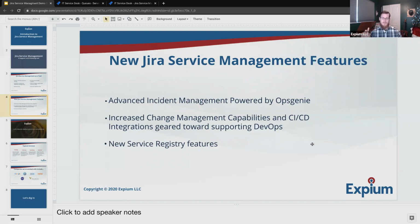We also have dramatically increased change management capabilities as well as CI/CD integrations. The whole goal here is to give it a full change management suite, and it is ITIL certified, to allow for competition with other change management products out in the industry. It connects directly to your CI/CD programs like Bitbucket Pipelines or Bamboo, and connects all of that back to your core Jira product through the service management features. And then we've got a new service registry feature, so additional service management, and we'll talk a little bit more about that later once we get into the product.